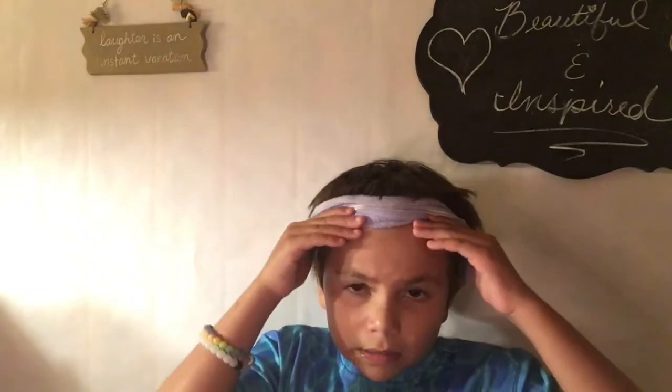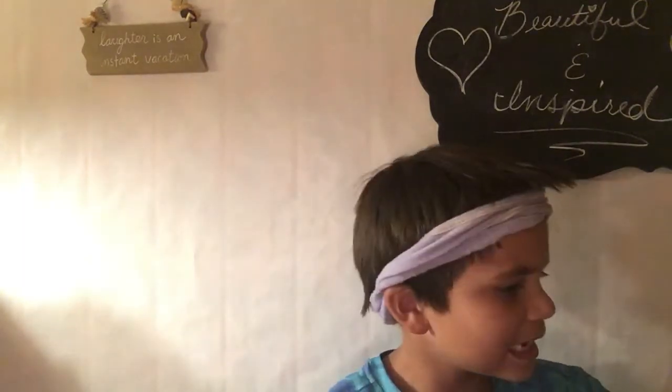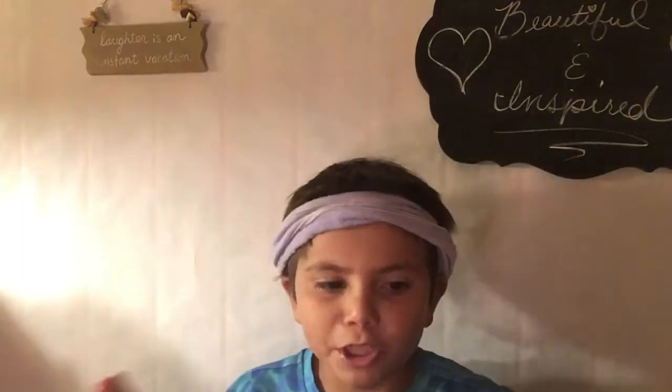I need a hair tie. Wait, no, I don't. All right, this just shows how much I have a big head of. All right, now, all you have to do is put on perfume. Look at my perfume bottle.